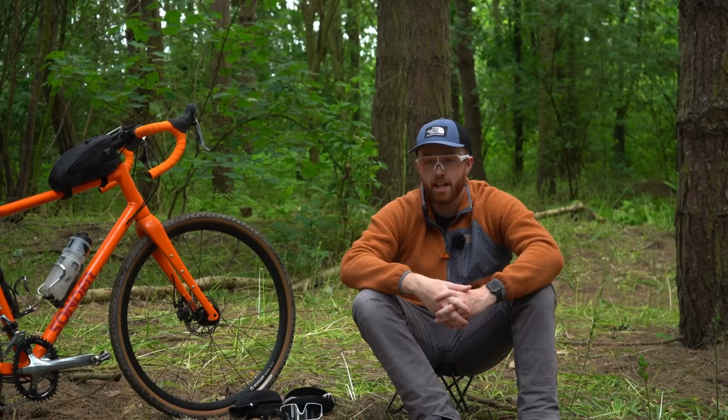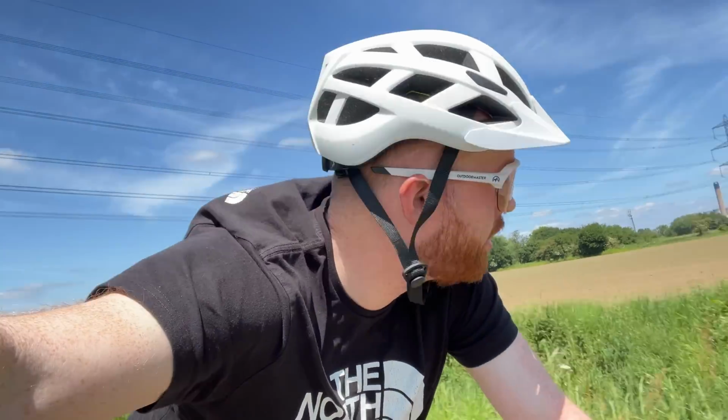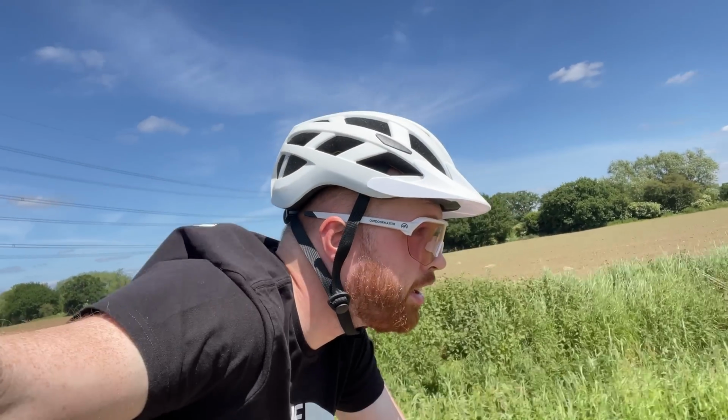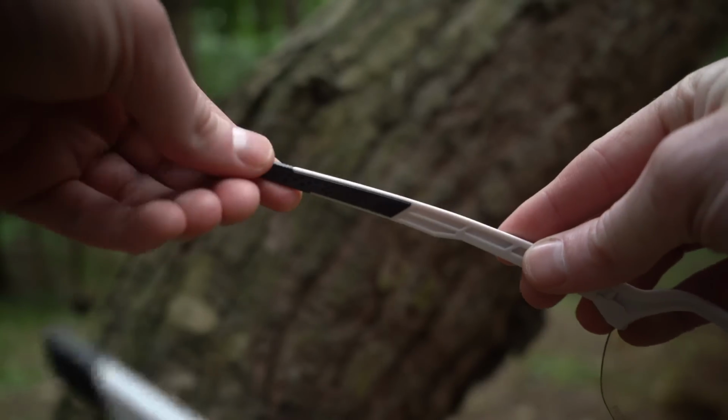So on the whole, do they stack up with the sort of quality I got with the Oakleys? Let's have a look. Are they comfortable? I've been using these plus a cycling helmet that they sent me as my training gear for well over a month now. And on the whole, they are really comfortable. They sit really nicely on my ears. They've got rubberized tips, which means that they don't really slip from the ears.